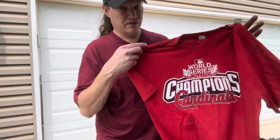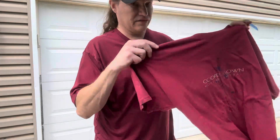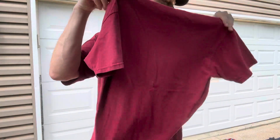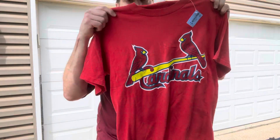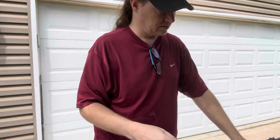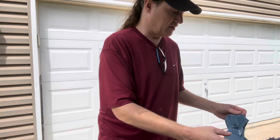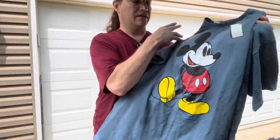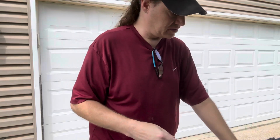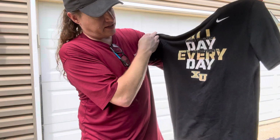Next up we got some Cardinals. Anytime I get Cardinals t-shirts for $1.50 or cheaper, I'll grab. So Cooperstown. Another Cardinals. As you know, MLB Cardinal stuff is usually my top 5. I think they were number 6 this week. Disney Mickey. Classic Mickey pose. Nike. All day, every day. XU.